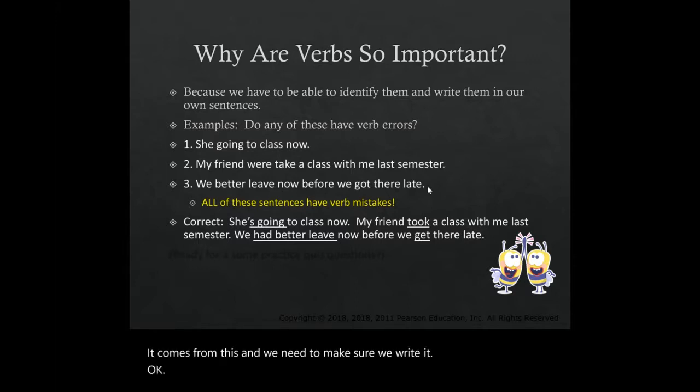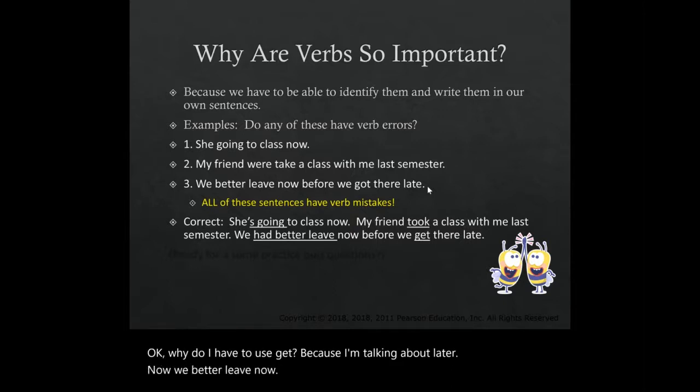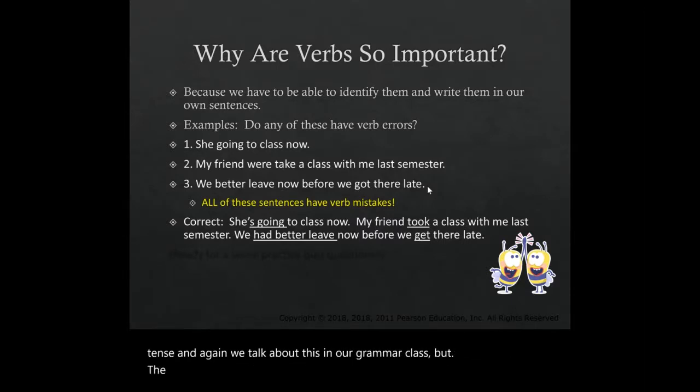And then we have the second part of the sentence, where we have another conjugated verb. We get. Why do I have to use get? Because I'm talking about later. Now, we better leave now before we get there late. We don't want to get there late. Whenever I have the word before, after, or when, and I'm talking about the future, I have to use a simple present tense. Again, we talked about this in our grammar class, but the conjugation has to be correct. And in this conjugation, we need to use simple present tense. Get.